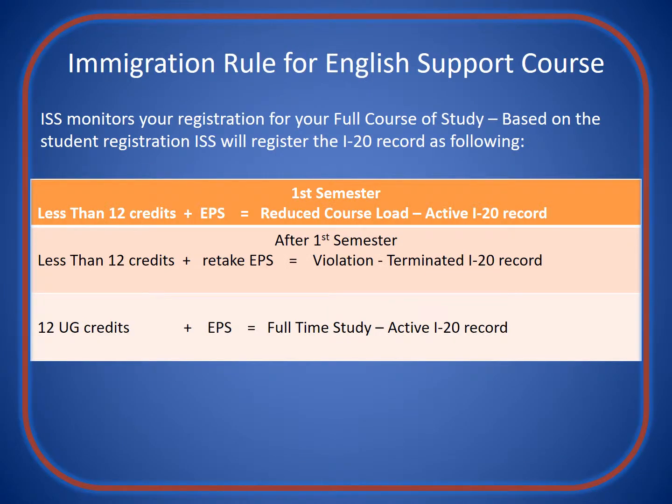Immigration rules for English support courses. ISS monitors your registration for your full course of study each semester. Based on the student registration, ISS will register the I-20 record as follows. In your first semester, if you are taking less than 12 credits plus EPS, ISS will approve you with immigration for a reduced course load and will activate your I-20 record.